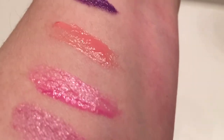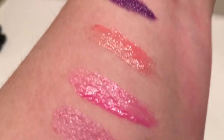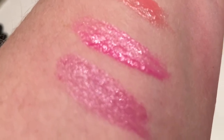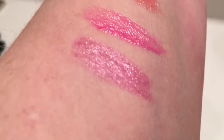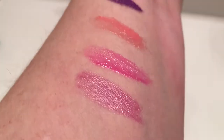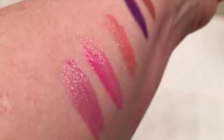And the colors, the top one is Cream Brulee. The middle one is Sugar Cookie. And the bottom one, which looks really purple in the tube but isn't as much on, is Raspberry Tart.